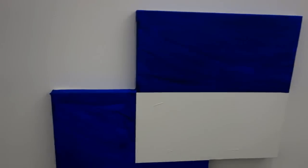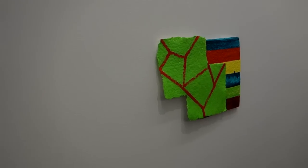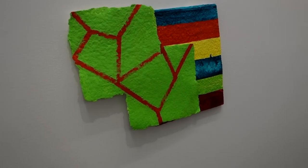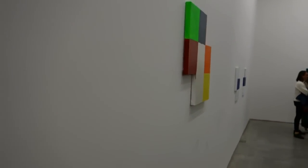Oh, I love these pieces here with the marine. Yeah, that is intense. One of the things I like about Mary's work is she's always experimenting with things. A lot of this is almost like visual riddles, and she's got a great color sense. I'm a big fan.